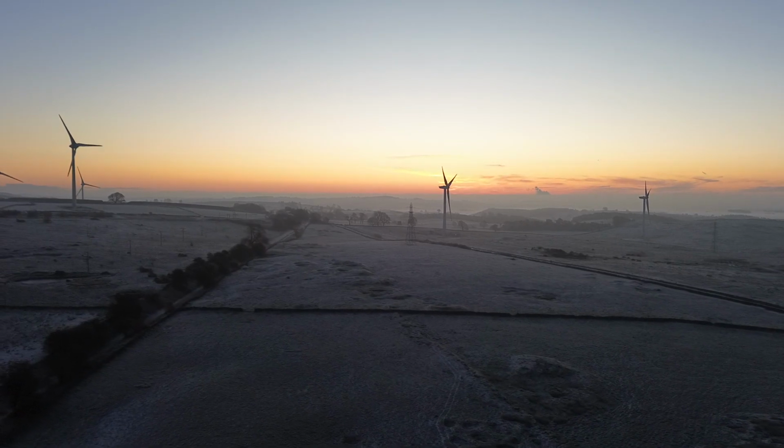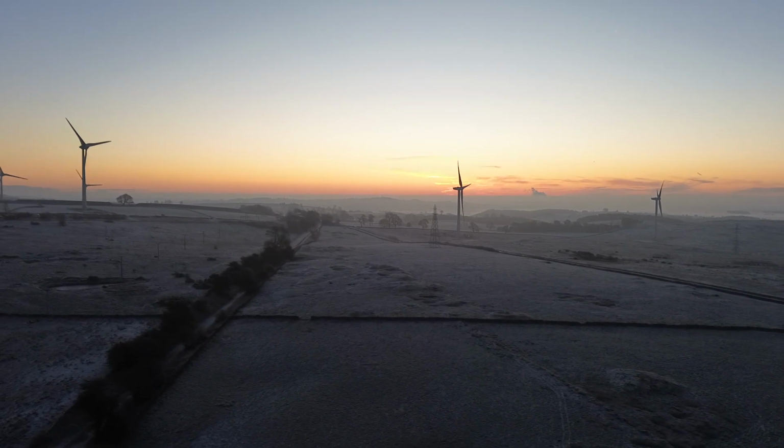This is frost, it's not snow. But it does look like a snowy landscape, and look at that sunrise. I'm blinding you there, but it's incredible. I've not worn gloves again. This is going to become the winter version of me getting stung with stinging nettles for not wearing trousers. I'm not learning.